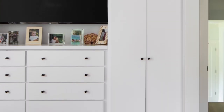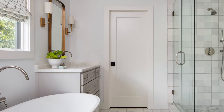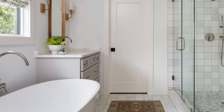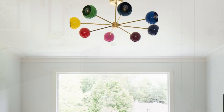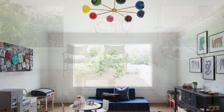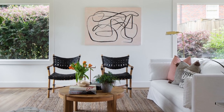Upstairs, the original built-in shelving framing the entertainment area in the master bedroom was updated with a more modern take. The bathrooms also got updates, with the master bath now featuring a luxurious walk-in shower and soaking tub. The crisp white atmosphere throughout the home is broken up by pops of color and funky fixtures, incorporating the homeowner's personality into the finished project.